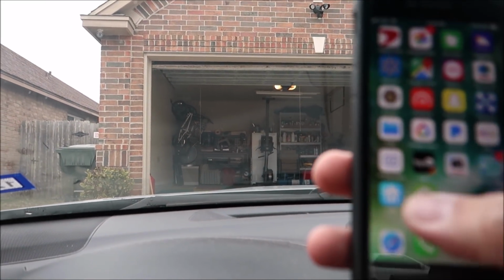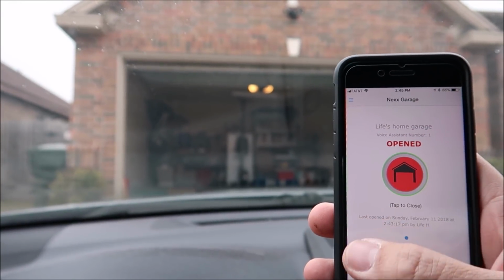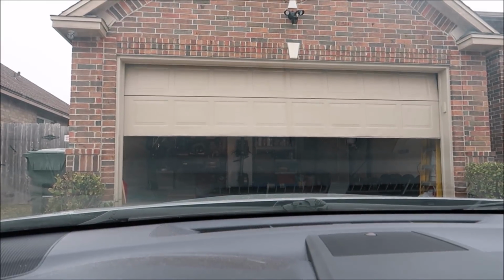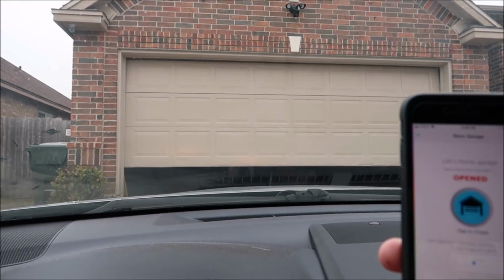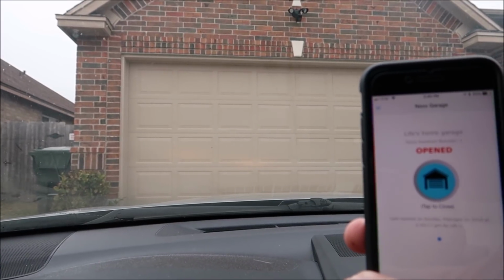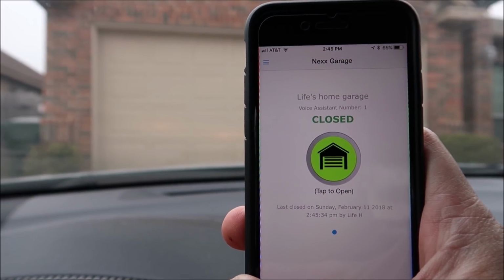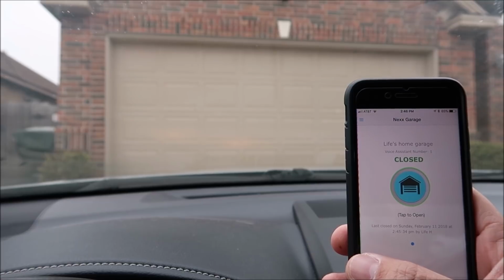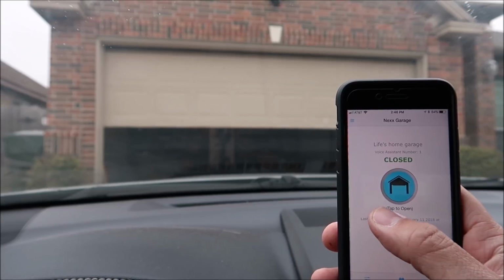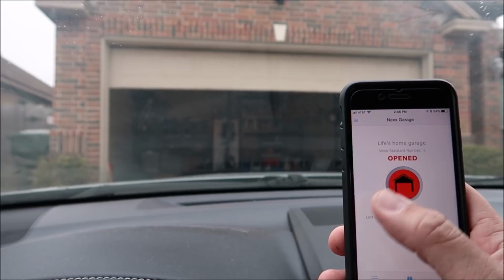Let's test out the opener and see how responsive it is or if there are any lags. It works just like the remote clicker and it is pretty responsive. Now to open. It can be closed halfway too, just like the clicker.